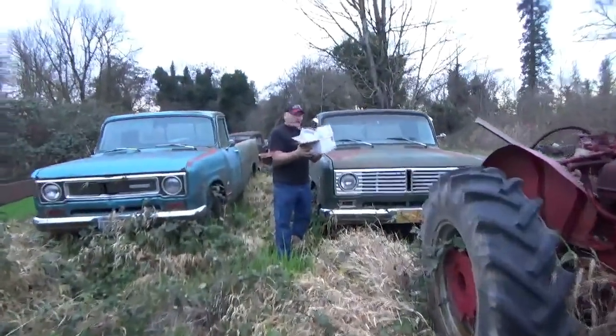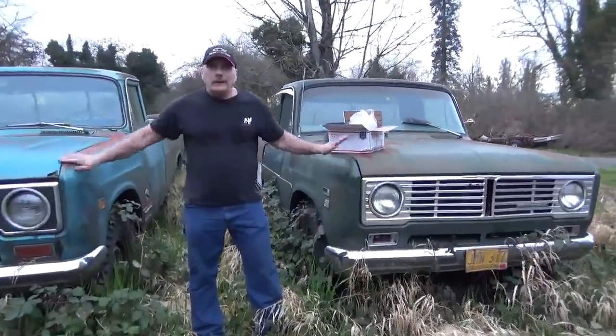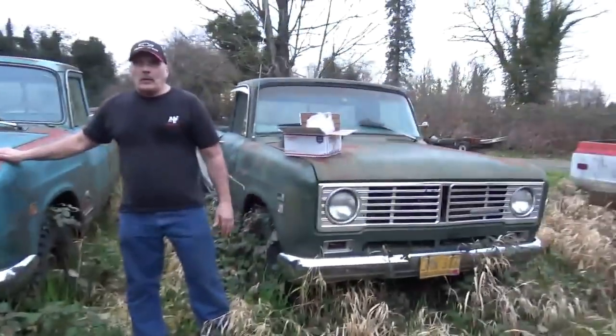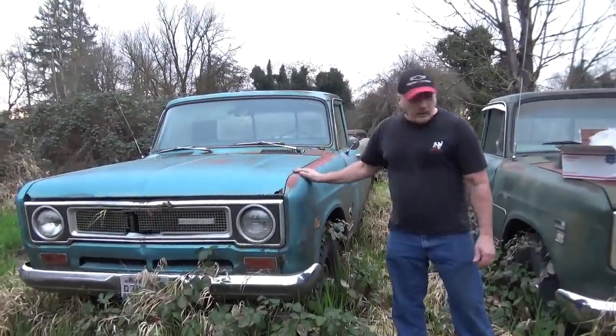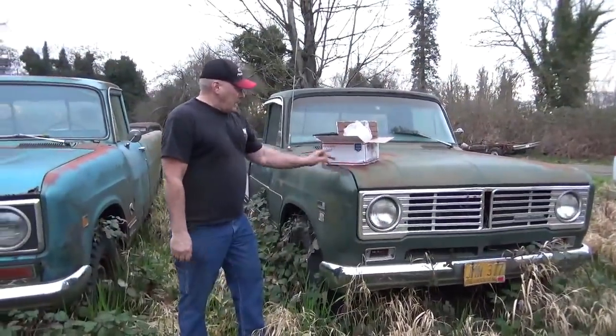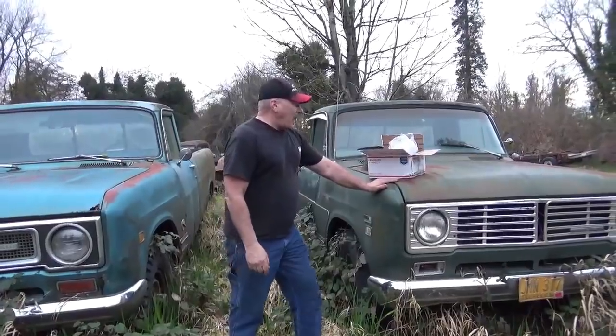Got a box today. A present for the International pickups. Let's get both of them. This one's a 4-wheel drive. Both got the big V8s in them and Torqueflites. This one's a 4-wheel drive though. This one's a 2-wheel drive. Camper special, all-wheel drive. This one runs and drives.